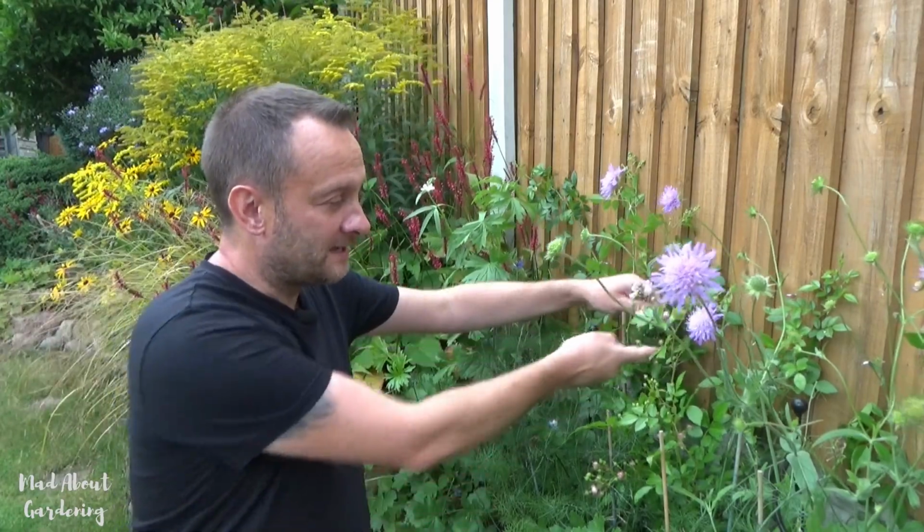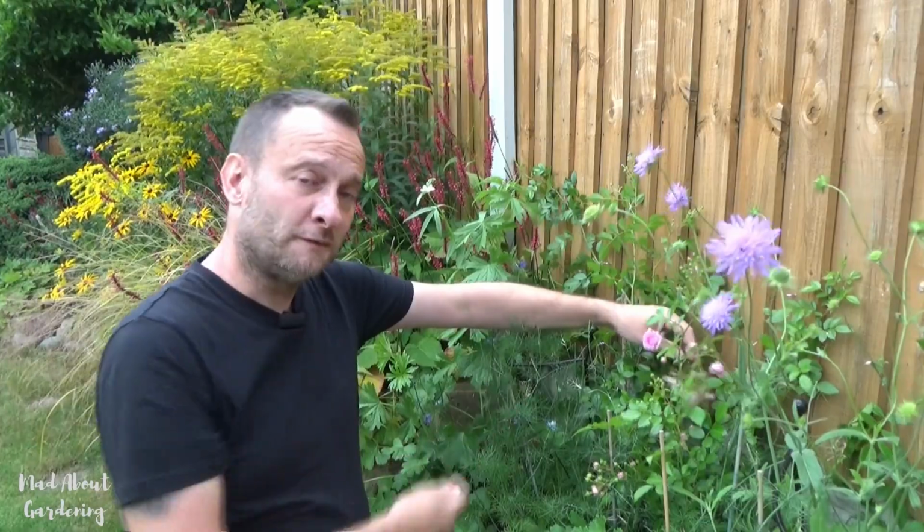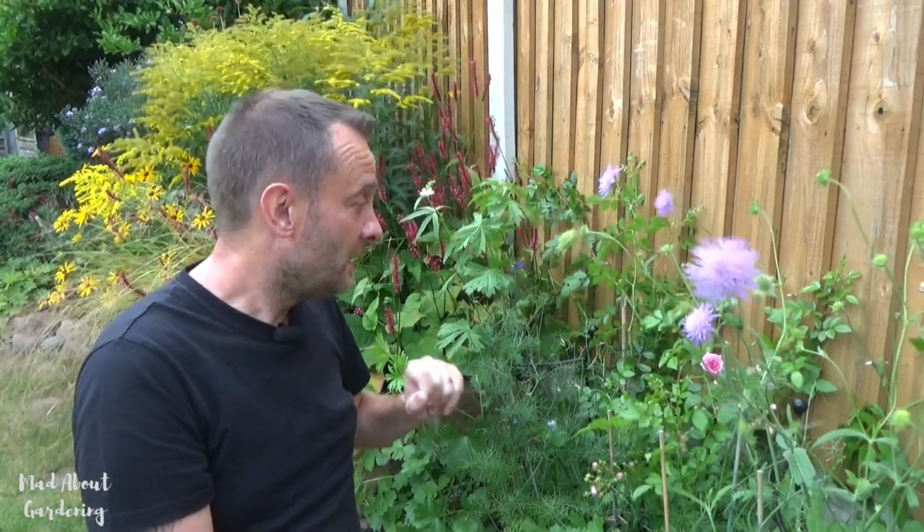So it has loads of flowers on, tons of flowers. It's a fantastic rambler, and the idea is it's going to cover this fence eventually. It had a recent prune after its first flush of flowers, and it seems to be doing really, really well.